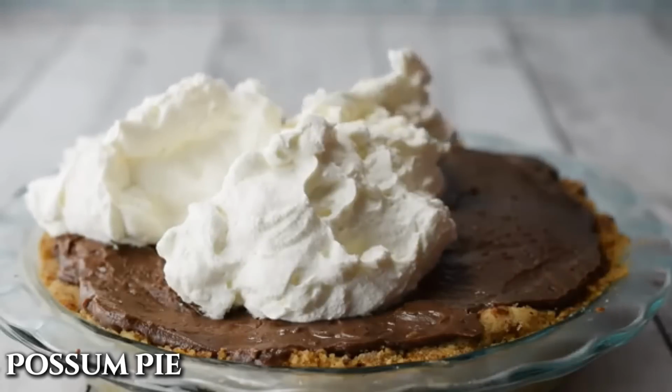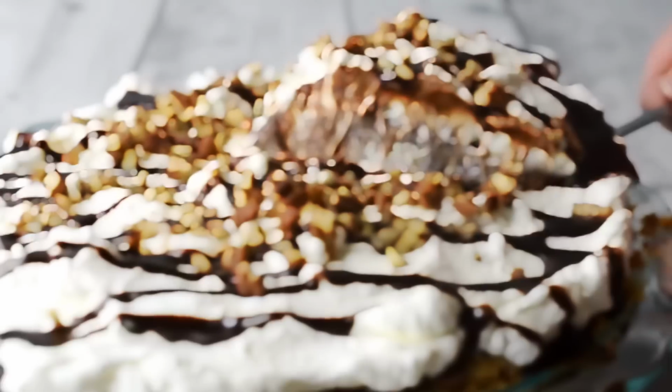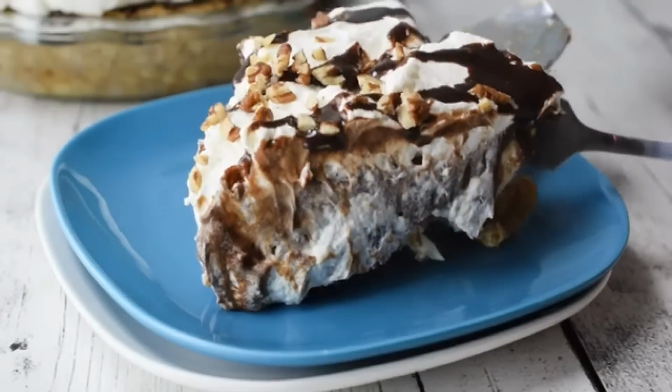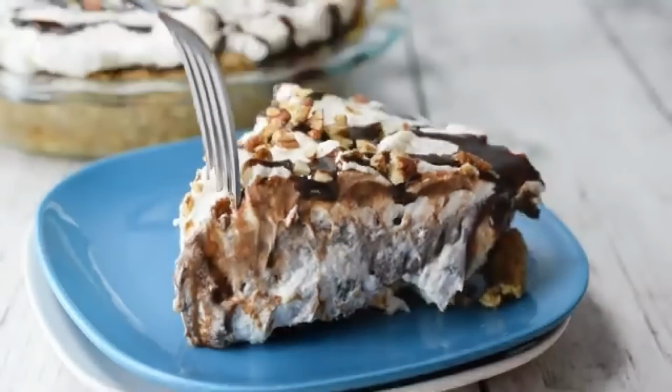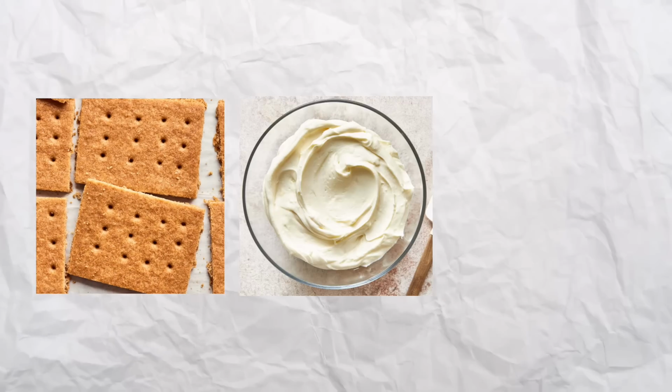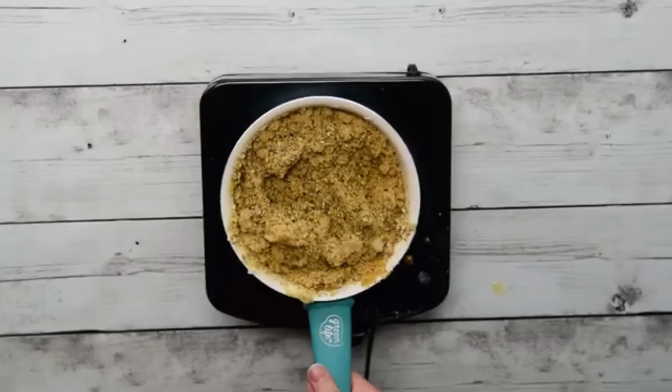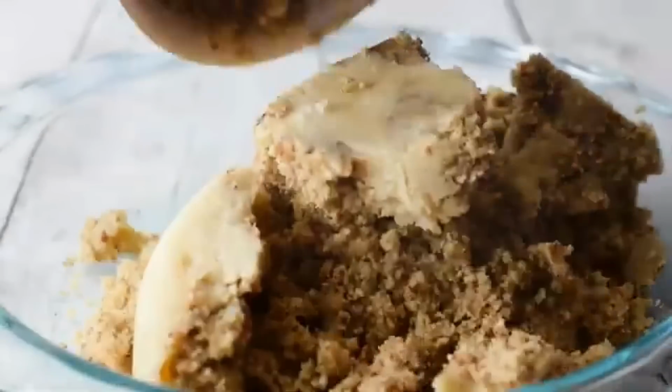So we will start this list off by paying respects to tradition, as our elders did much before us with their cooking. And what better dish for that than Southern Possum Pie? A graham cracker crust with sweetened cream cheese and pecans made for an incredibly earthy, crunchy pie that felt amazing to munch with every bite.